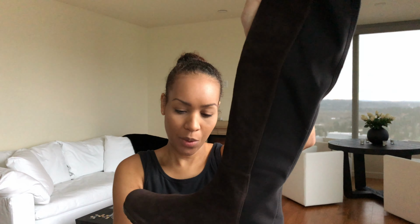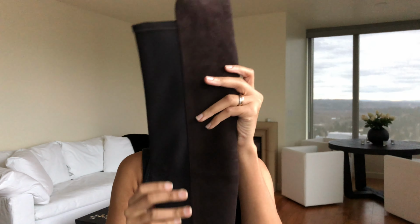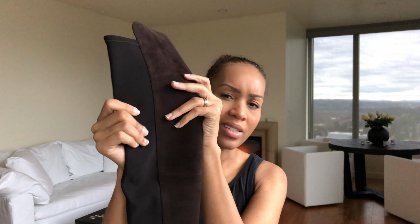So I bought two pair. I bought a brown suede and I bought a black Napa leather. So I wasn't quite sure. So let's look at the brown suede first. So these are the brown suede ones. They are pretty. They are very pretty actually. The suede is nice. And this is stretchy. This is not suede at all.